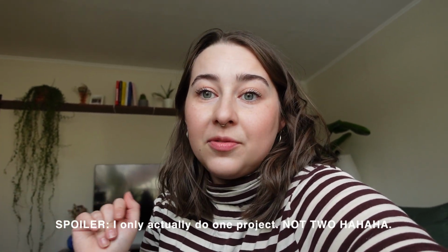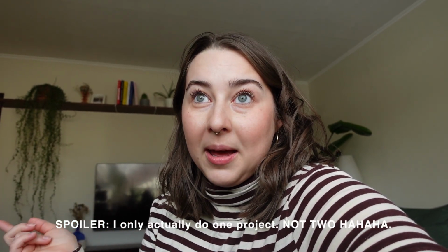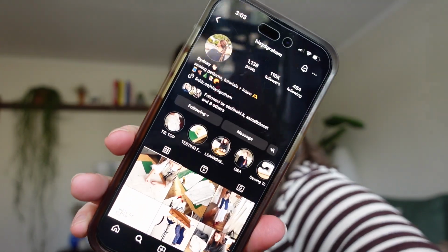I'm going to be following two tutorials and patterns from Sydney Graham. I should probably look that up. This is her Instagram. She has this pair of pants that she recently released that's for confident beginners. Am I a confident beginner? No, but I could fake it.